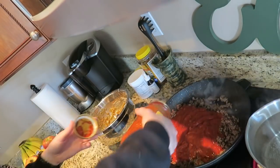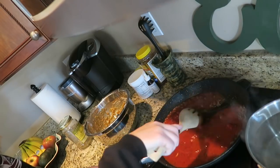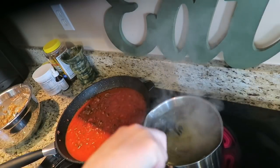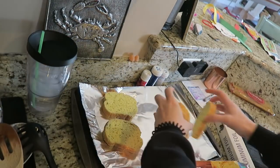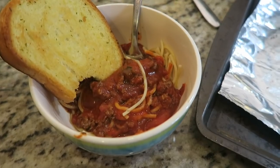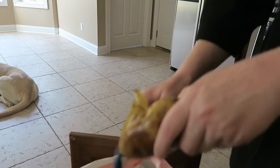Again, this is quick and easy. If we want to do our own homemade sauce, we do that sometimes. But for easy, quick meals, the canned or jarred sauce is just good enough. And then also the frozen garlic bread. Couldn't remember what it was called there for a second. And that's pretty much it. You got your spaghetti with meat sauce.